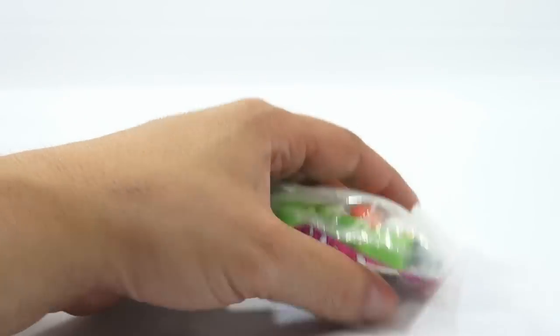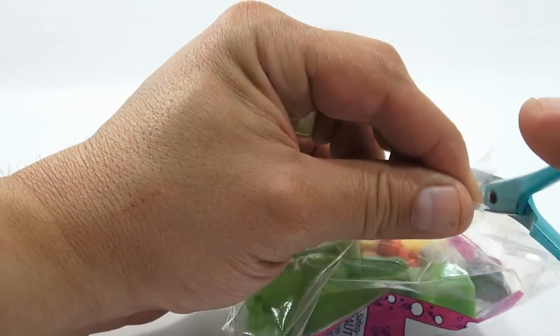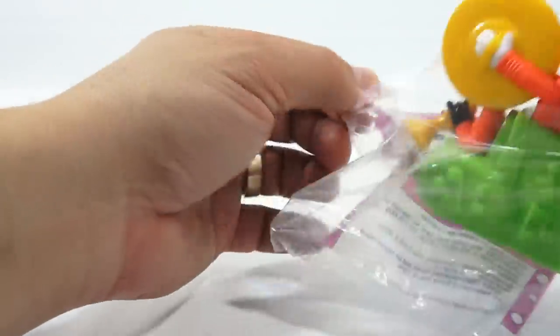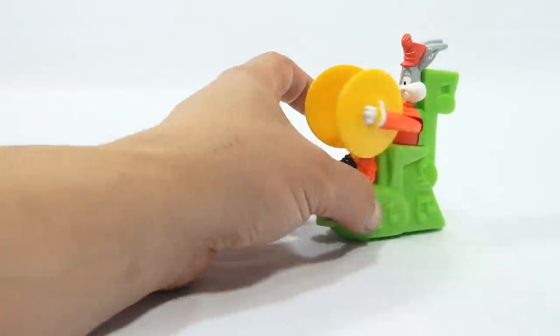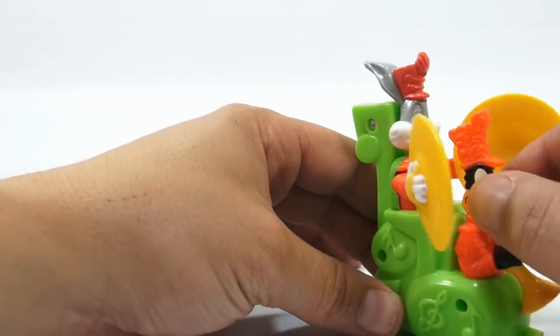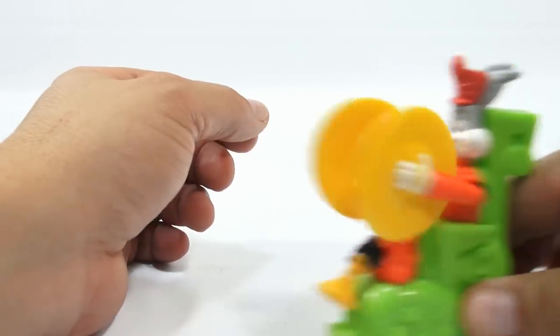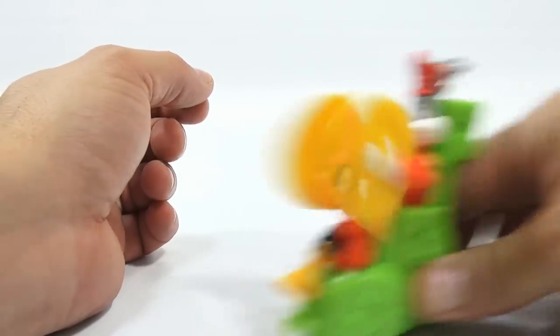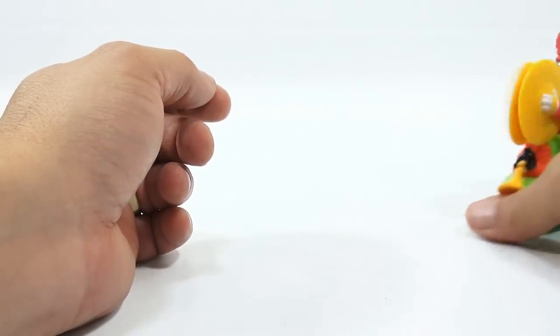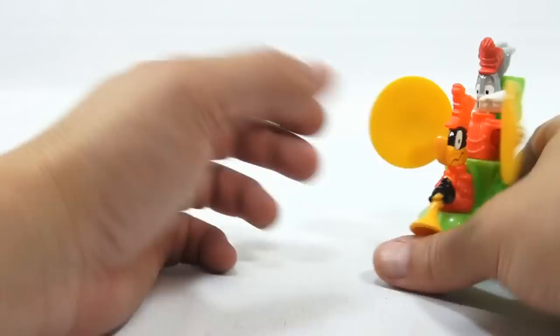Okay. Sad to say, we're on number 14. And it is Looney Tunes again. And it's the bug cymbal player. Oh, that's cool. Oh, man. That's awesome. Look at that. He's smashing his head flat. See that? That's a neat design. And it works great. Probably one of the best ones in regards to the movement. And it makes noise, too.